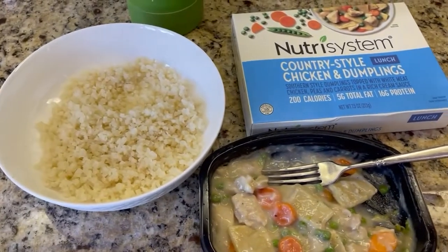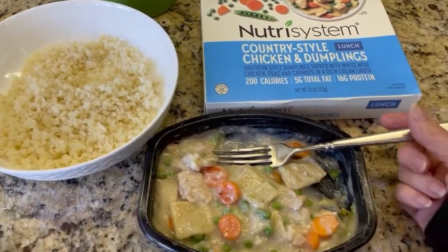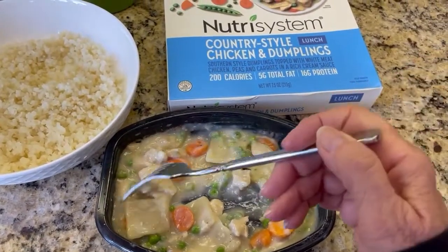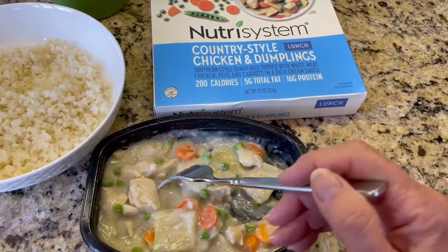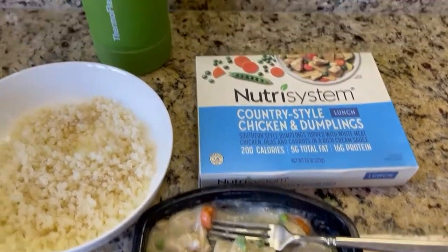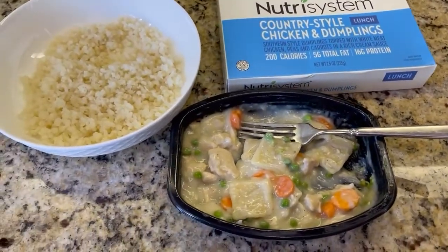And I'm going to put it over a cup of cauliflower rice. And to eat it without adding something to it just seems like it's too small of an amount. So this is what I'm going to eat for lunch today, and I have my water going.